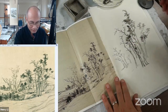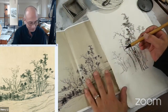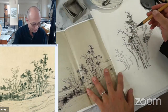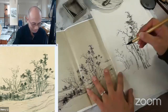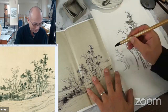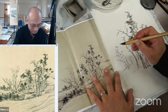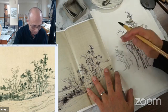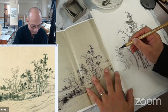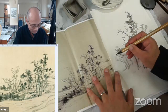And here I have a mid-ground tree, which is lighter and drier than this one. So that shows the distance. I'm going to use some more. I can start with light, then darker gray, lighter gray, darker gray. I'm sorry, this should be under it. Well, I should show some dry branches, dry twigs there.